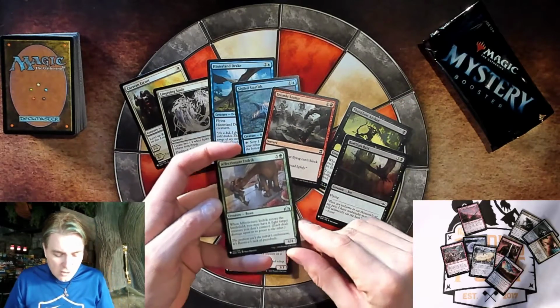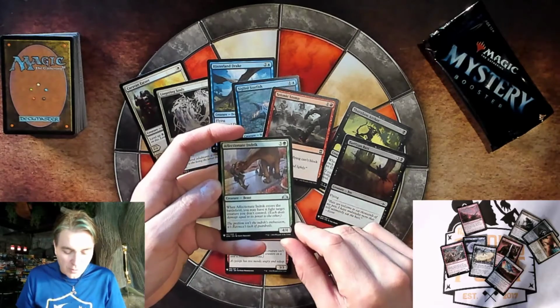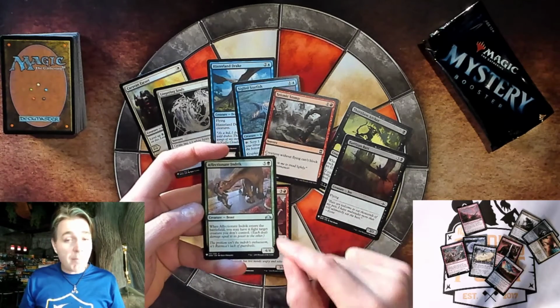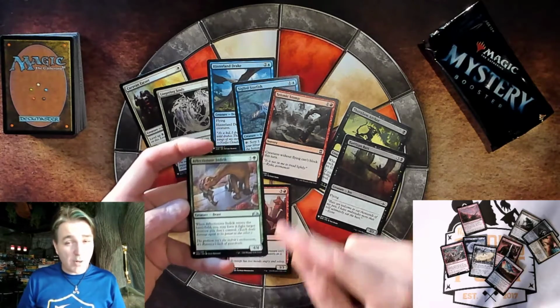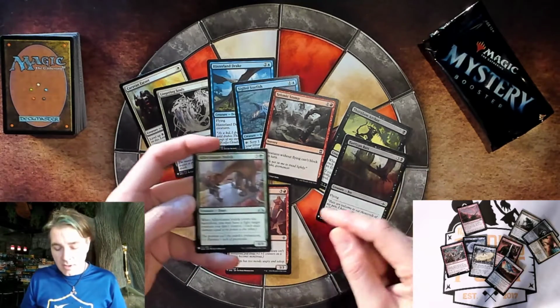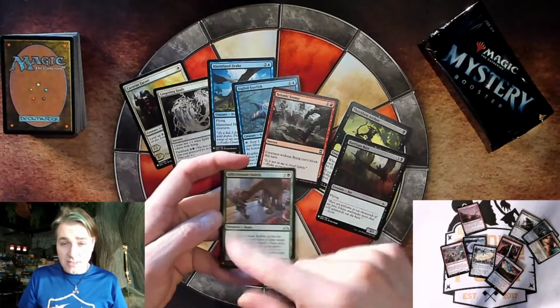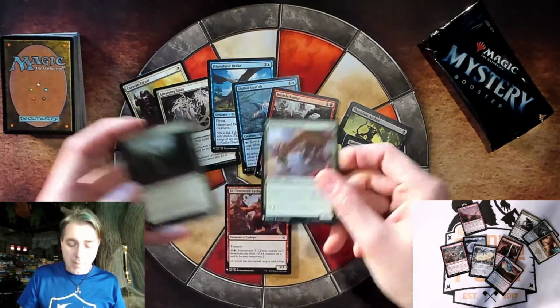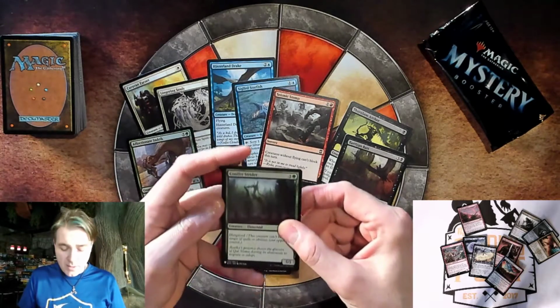Affectionate Indrik. It's a 6-drop 4/4. When it enters the battlefield, it can fight a creature you don't control. It's not bad. It's an expensive 4/4, but it also has removal built in, and a 4/4 is pretty good at removing most of the board. If you're playing green, you're obviously going to have some sort of ramp. So if I were to do the Celestia Abundant Growth thing, this would be a pack one, pick one for me. It's pretty strong, a bit of a bomb.